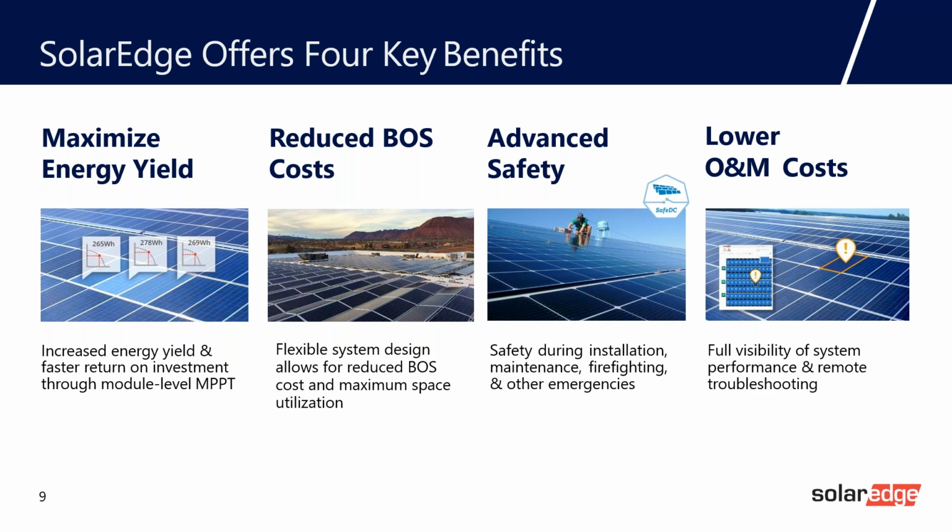Second to performance benefits, increased power and production at site, is the ability to reduce your balance of system costs for your projects. On the back of SolarEdge's topology, we enable you to have more flexibility in designing your system, to have longer strings for reduced combiner boxes, conductors, and so forth. And simply by having the module level optimizers do performance benefits for shading and obstructions on a roof, you also have the benefit of being able to put more modules on a roof than perhaps you traditionally otherwise could have.